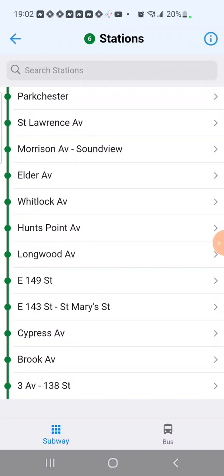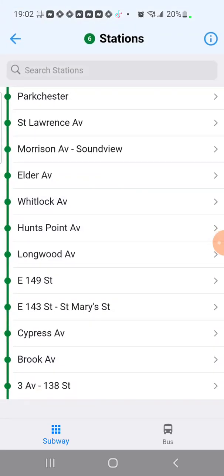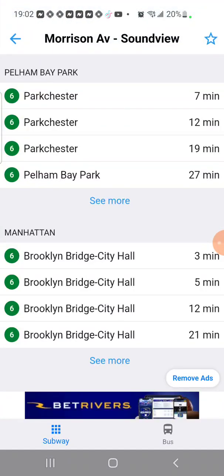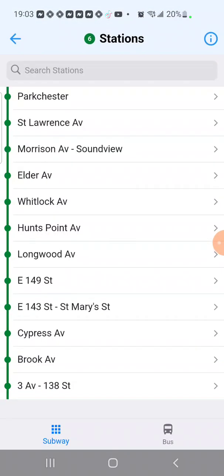And then at St. Lawrence Avenue, this is the only station. And then there's not much history at Elder Avenue. And now I'll just let y'all look at this. See the trains that are going to Parkchester. And then at Whitlock Avenue, there's a station called Woodlawn. So that might actually be a second name for Woodlawn.